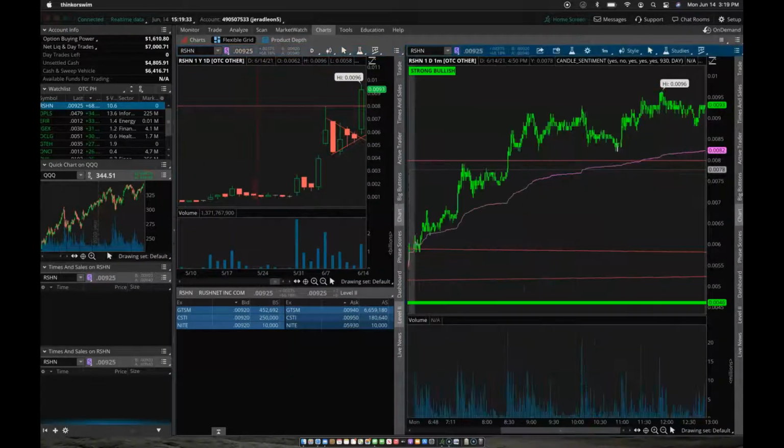The only thing I didn't like about this is that it was a sub penny, but it's traded good volume to where it's not just in blocks and kind of just chopping around. It's actually trading with some good price action. So yeah, this was a nice one that I'm pretty pissed that I missed.